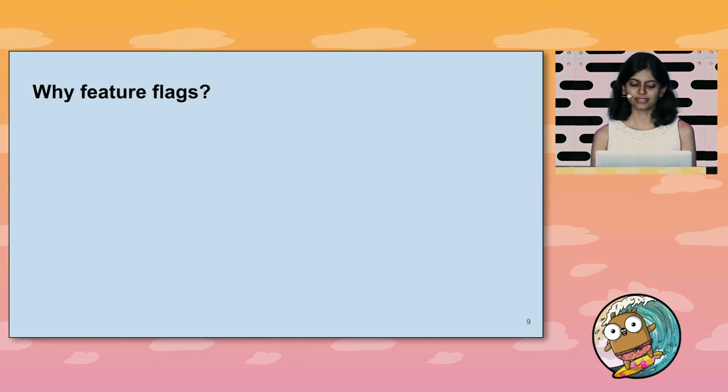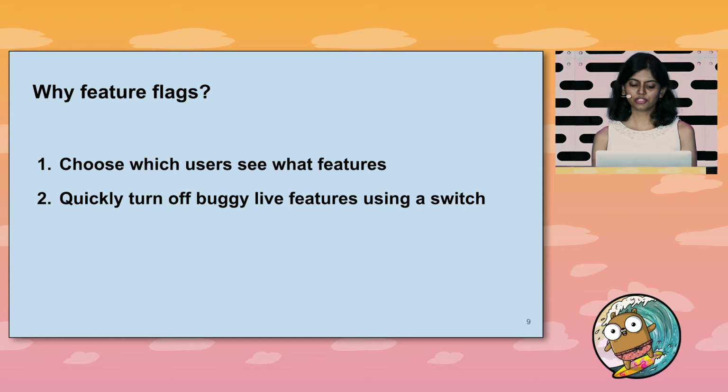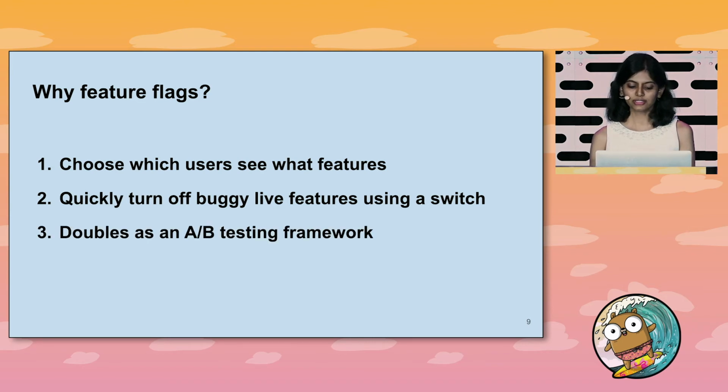Why feature flags? Feature flags allow you to pick and choose specific users and organizations that will get to see your features. For example, if a certain feature needs to be enabled only for users who are in New York, you can use the toggle switch to enable it for just those users. Using feature flags improves the release process and makes life easy for the engineer on production support and avoids hotfixes in production. Instead of using separate A/B testing frameworks, feature flags double as an easy way to segment users or test variations of a feature.